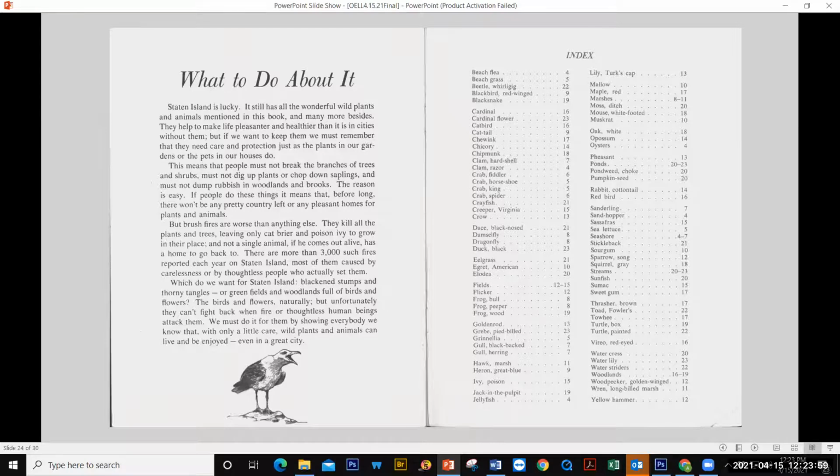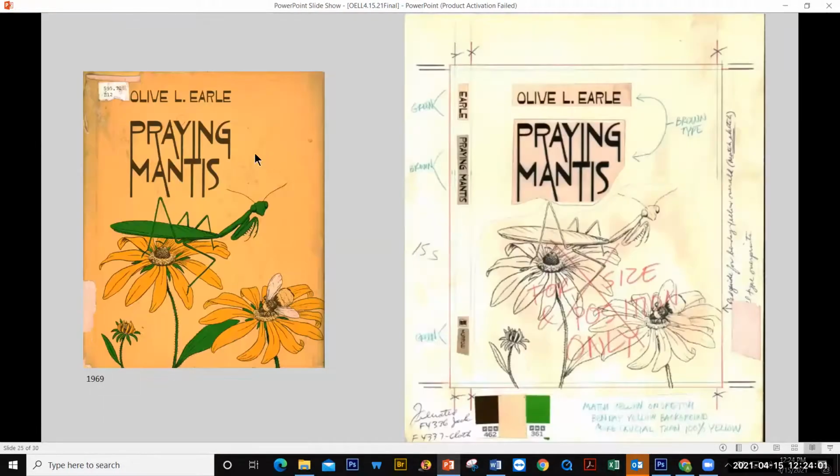And I pulled one of the books just briefly. One of her books is Praying Mantis, done in 1969. And she's concerned with her color layout here. And you can see she's got all sorts of information here, I guess for the publisher, for the printer. And she really loved her Bende yellow. She's got little swatches here.